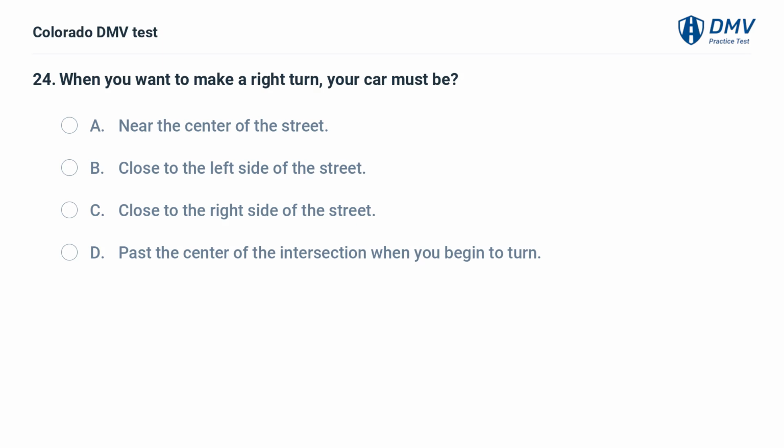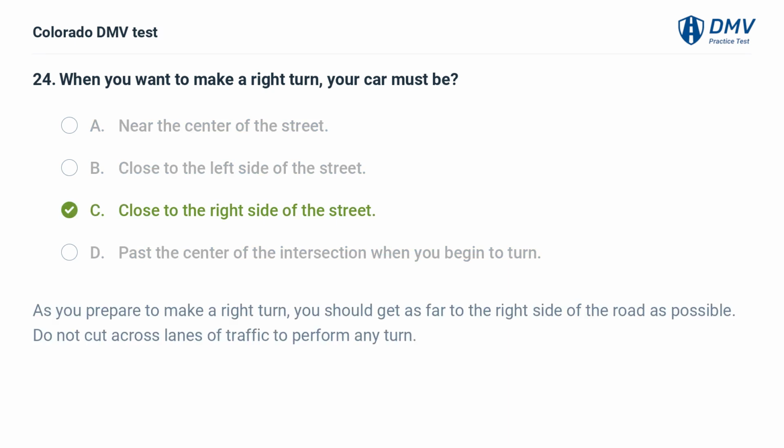When you want to make a right turn, your car must be A. Near the center of the street. B. Close to the left side of the street. C. Close to the right side of the street. D. Past the center of the intersection when you begin to turn. C. Close to the right side of the street.